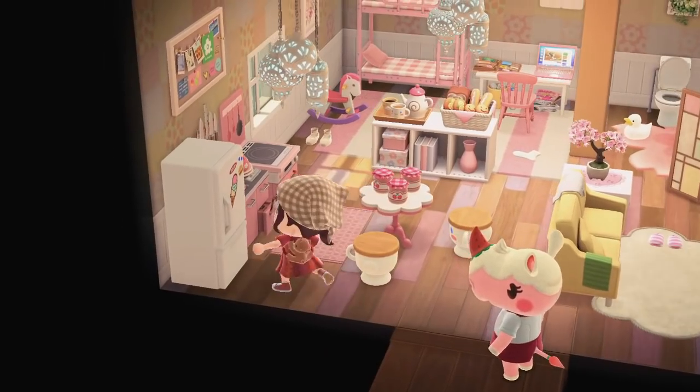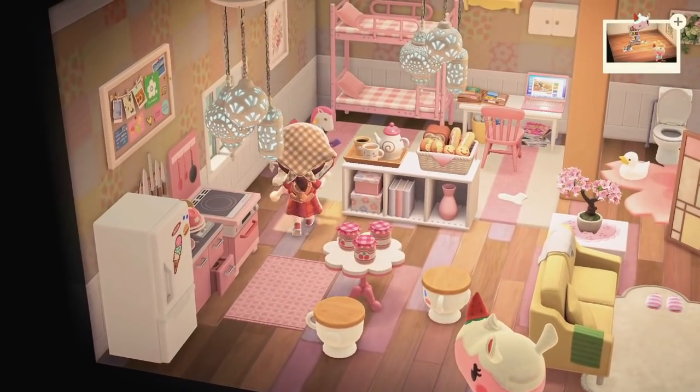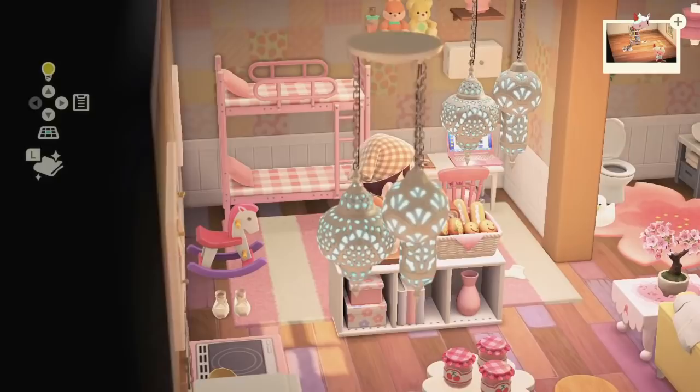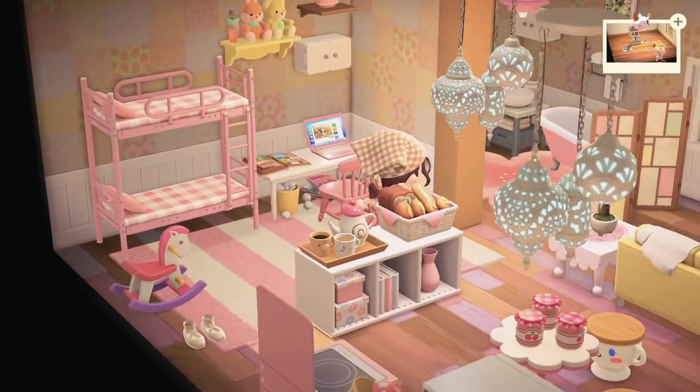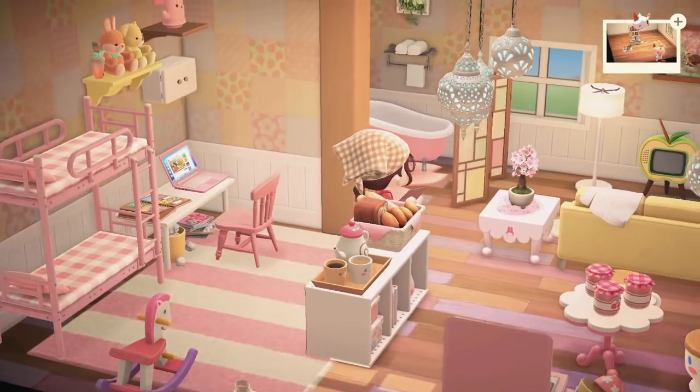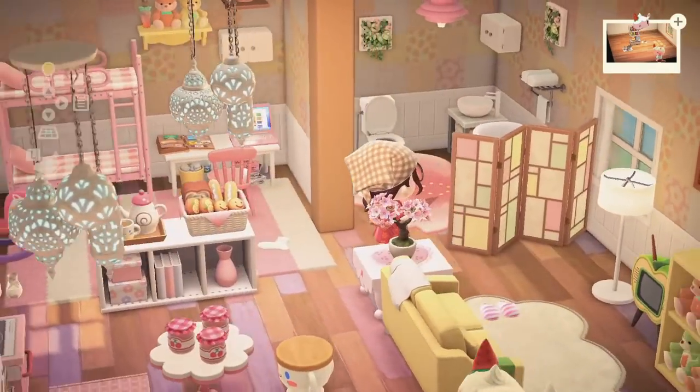I've got my kitchen over here. I love that we can scoot through now. And then we've got the bedroom over here with a little desk. And I used this shelf as kind of a partition right here, which I really, really like.